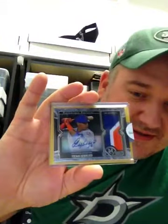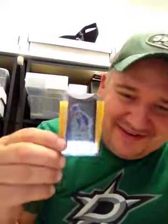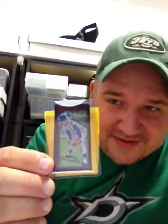Yoenis Cespedes. Look at that patch out of 15. Unreal. That is awesome. Hope I'm not doing these backwards. Let's do this Ginter. Alright, so this is Tom Seaver. And 2 of 5. Cool. That's awesome. Mini Ginter. Awesome.